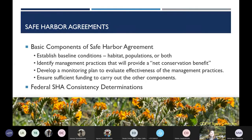Lastly, we also have an option for federal safe harbor agreement consistency determinations. If a landowner already has a federal safe harbor agreement authorizing take for a duly listed species, that's a species listed by both the Federal Endangered Species Act and CESA, they can request to the director of CDFW that we find their safe harbor agreement consistent with the California State Safe Harbor Agreement program. If it's found to be consistent, the safe harbor agreement consistency determination is issued and no further authorization or approval is necessary under CESA. We've got a lot of great examples of some previously approved safe harbor agreements on our website. Next slide, please.